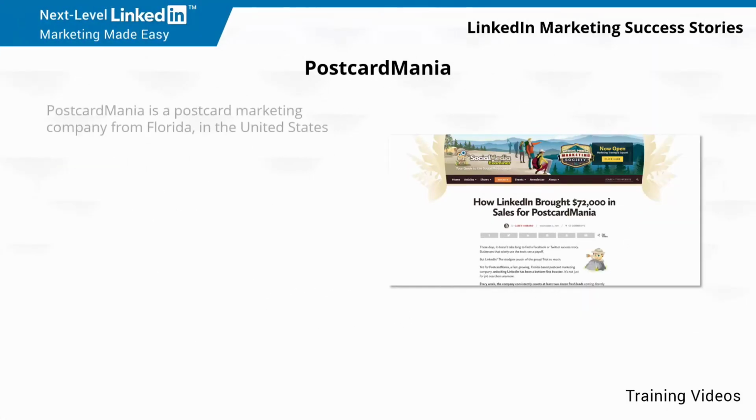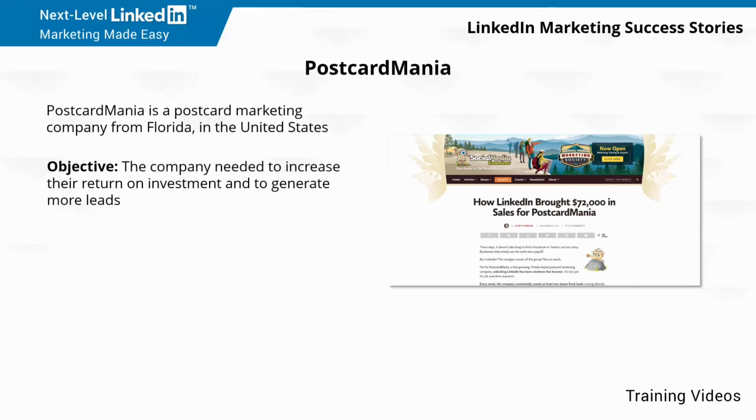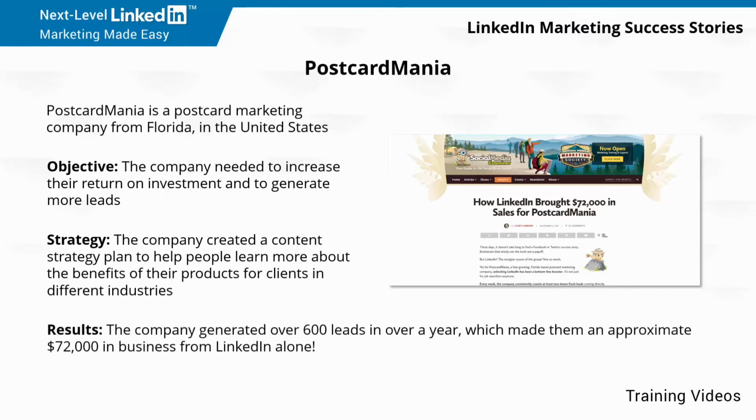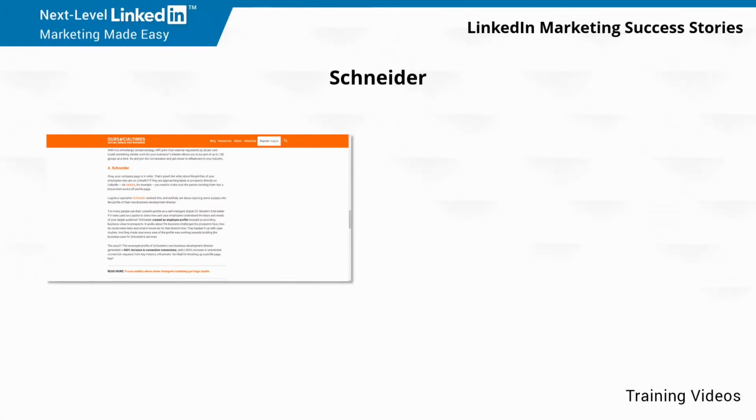Postcard Mania. Postcard Mania is a postcard marketing company from Florida in the United States. Objective: the company needed to increase their return on investment and to generate more leads. Strategy: the company created a content strategy plan to help people learn more about the benefits of their products for clients in different industries. Results: the company generated over 600 leads in over a year, which made them an approximate $72,000 in business from LinkedIn alone.